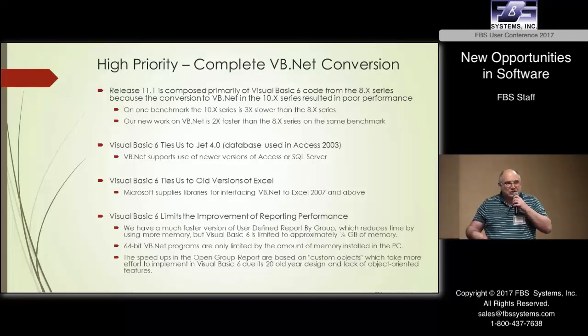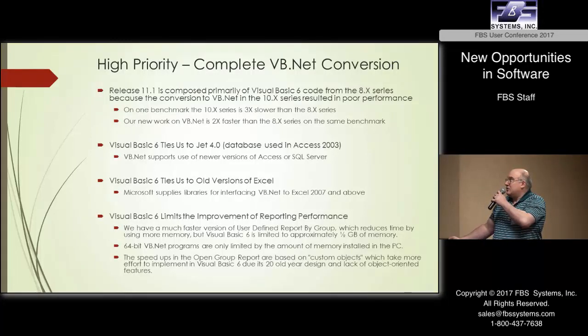We tried a conversion to, if you remember the 10X series, we tried to do a .NET conversion. The problem was it was too slow. There's some reasons for that, which I think we understand now. So on some of our benchmarks, the 10 series was 3 times slower than the 8 series. We've kind of turned that around with some new work we've done. We're pretty confident that the 10 series will be at least the same as VB6 in performance, if not faster. We have some benchmarks where it's twice as fast.